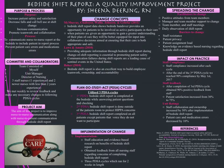The method and process utilized was that oncoming staff, along with outgoing staff, would report to each other at the patient's bedside, giving the patient a chance to be involved in care, decisions, and continue to be updated on their current health situations. According to McMurray, Treboyer, Wallace, Johnson, and Gerke, data shows bedside handover provides an opportunity for patients to be involved as active participants in their care, and when patients are given an opportunity to gain a greater understanding of their plan of care, they will be better equipped for input into collaborative decisions aimed at ensuring that their care is both appropriate and safe.